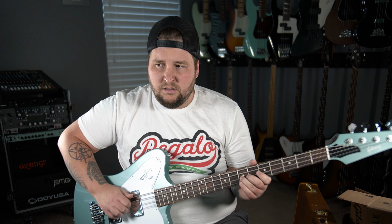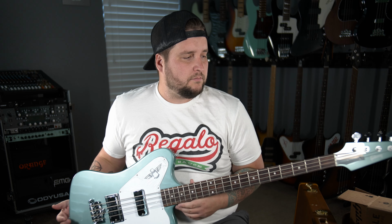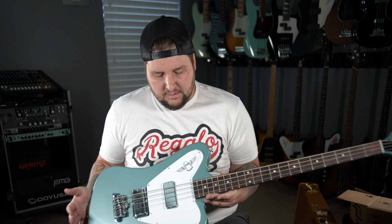I'm guessing these are the same strings as the black SG bass that I loved so very much, but they feel, yeah. So I'm going to ignore that, because with a little TLC, with a little fretboard conditioning and my preferred strings, I'll be liking that part of it better. I don't like that it's light. That's just a me thing. I don't like the way that it's resonating in my hand.